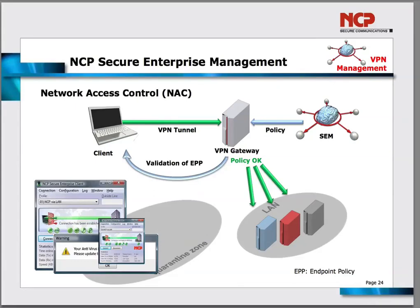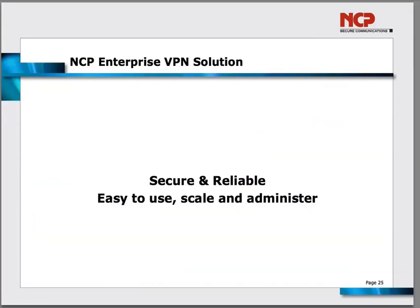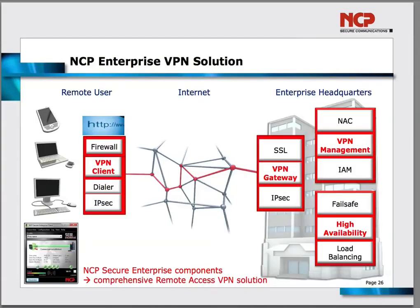Likewise, in a network access control scenario, the management server controls the network access policies and distributes them to the gateway for enforcement. So the entire access is enforced and controlled in tandem between the management server and the VPN gateway. To summarize, the NCP VPN solution is a secure and reliable enterprise scale VPN solution. It's easy to use, scale, and administer.